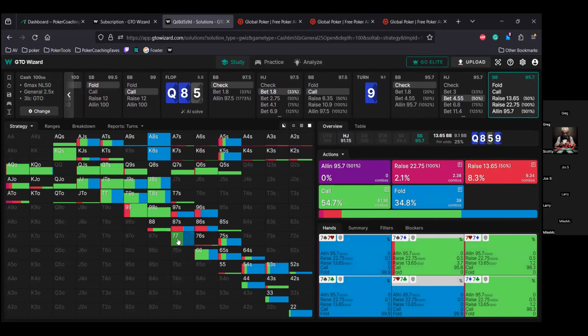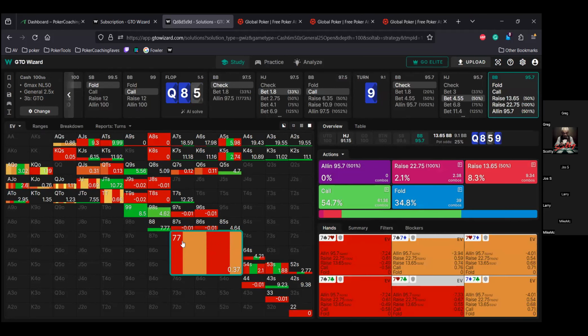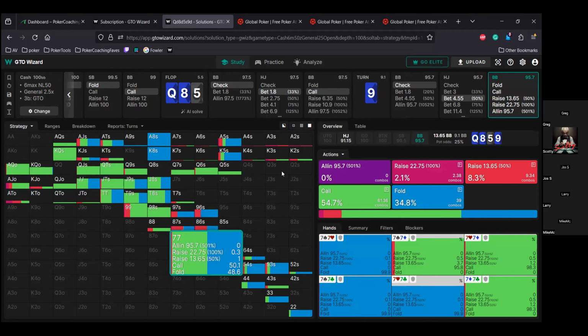Yeah, we're indifferent. We call for blocking the flush. We need a diamond. It's 0 EV, right? Let's look real quick. Not only do we need a diamond, if we have a diamond, we call. There's no folding with a diamond. It's not like a choice. It's winning almost a chip.